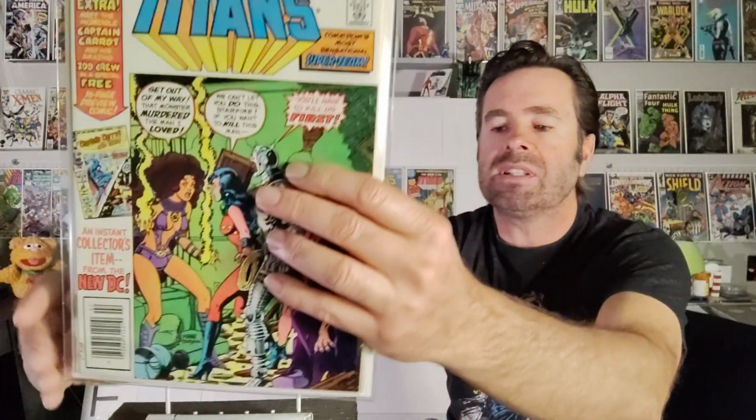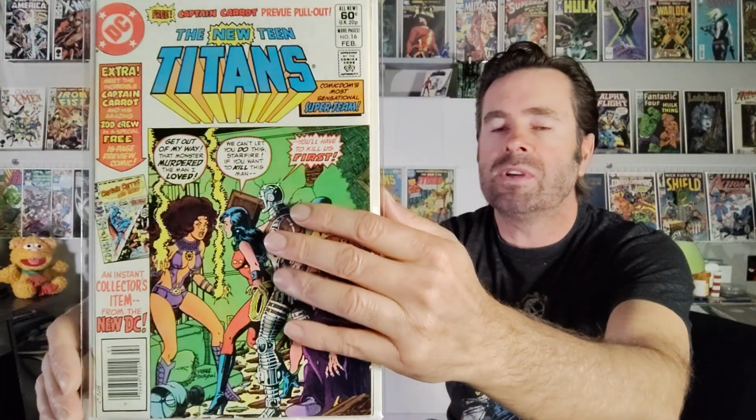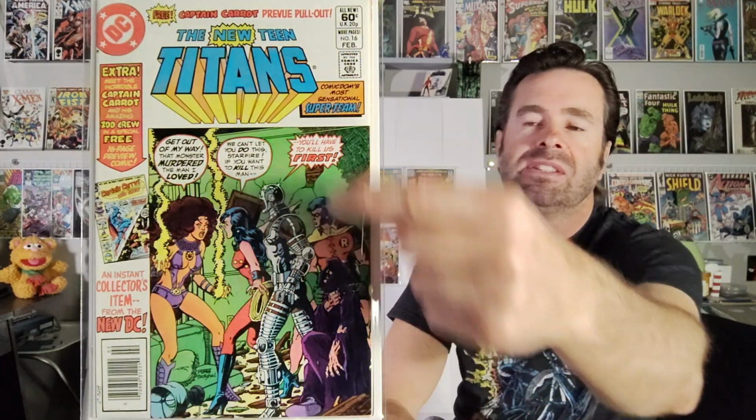Next up, we got issue number 16, and this is kind of a famous comic for introducing Captain Carrot and the Zoo Crew there. It's got a big blurb where they're going to have this preview comic there, and I never liked that. It just takes up so much of the title there, and if I wanted to buy a Captain Carrot comic, I would have bought it. I bought my new Teen Titans comic, though.